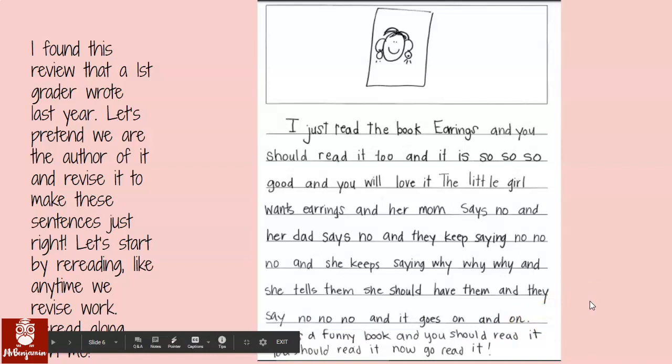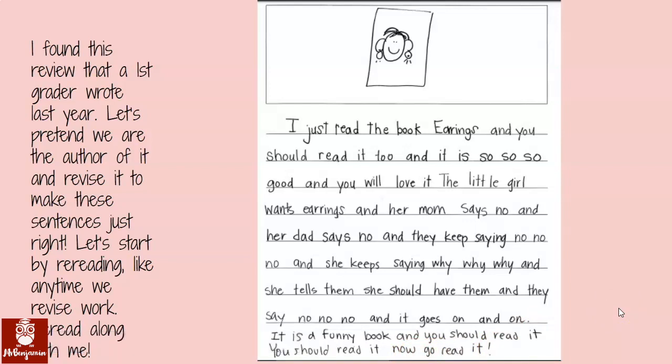It's a funny book, and you should read it. There should be a period there. You should read it now. Period. Capital letter. Go read it. Wow, we had a lot of editing and revising to do there. It's really good that we reread it with a fresh look and we were able to see all of the things that needed to be changed.